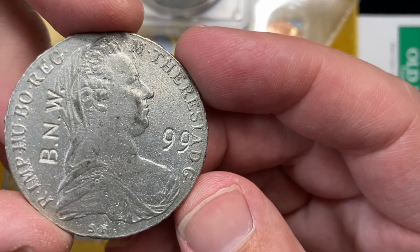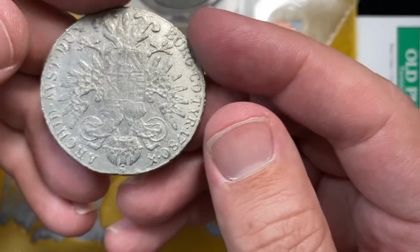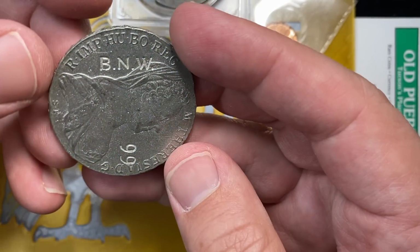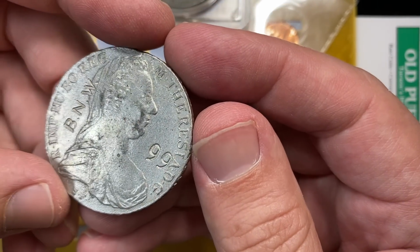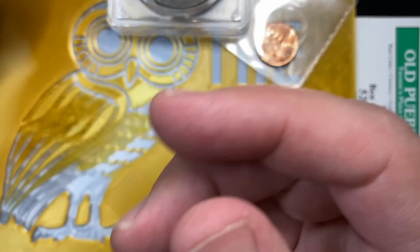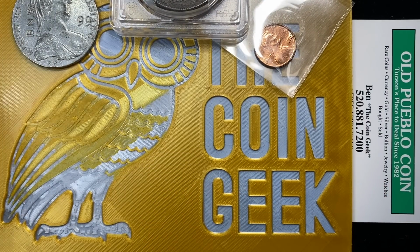Don't ask me where, why, or how, I ended up getting a Maria Theresa lead counterfeit, counterstamped BNW 99. That has got to take the cake for randomness today. Maybe it doesn't take the cake because we're about to get more random.